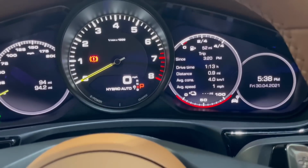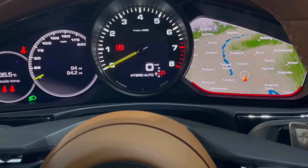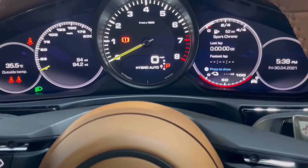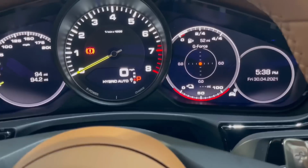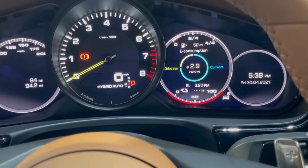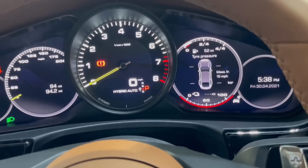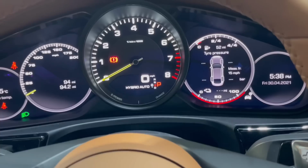If you go once more down, this is your trip information. This is the navigation for the full car. And then if you go one more down, this is your Sport Chrono display. Then you have your G-force display. Then you have your boost gauge. Then you have all the e-power display here. Then you have the energy flow again. So I wanted the vehicle settings.